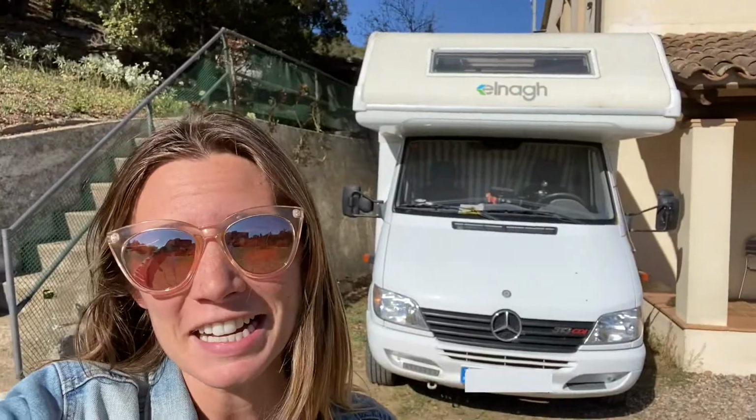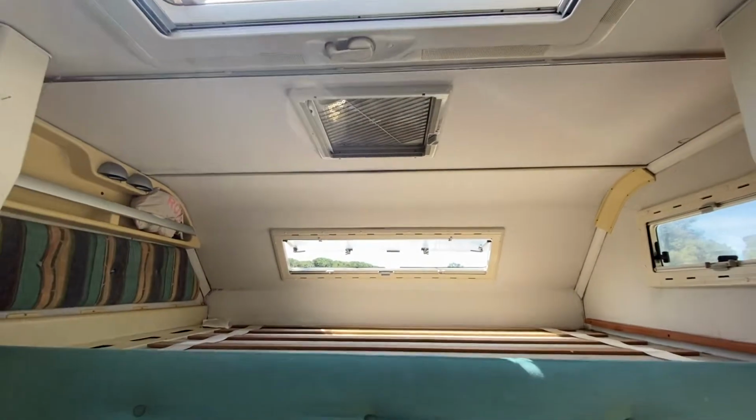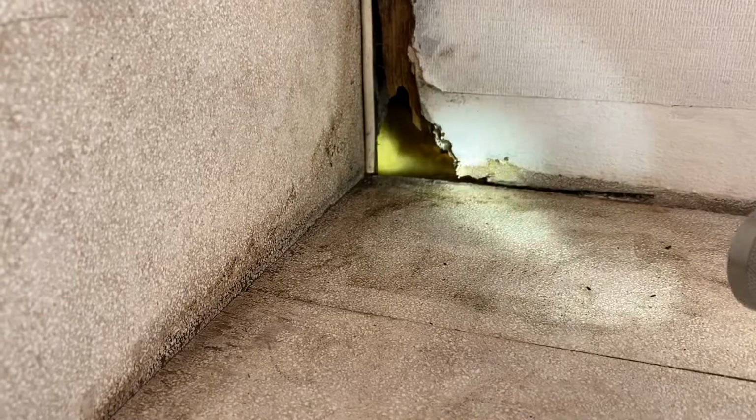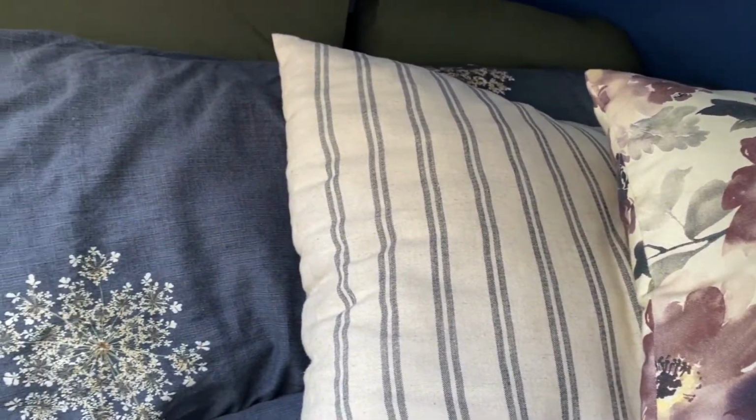The time has finally come. We have our final project with Ida. It's bittersweet. After 6 months of RV living, we've discovered some mold on our overcab bed. Tag along as we park up in an Airbnb to tackle our last big RV renovation project. Stay tuned to the end to see our dreamy camper loft bed.